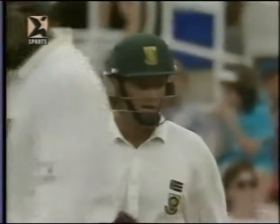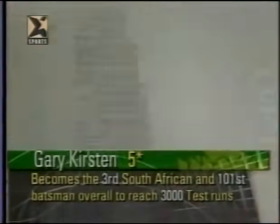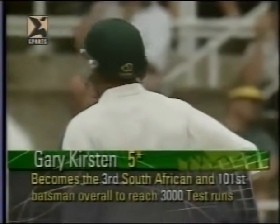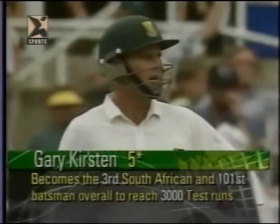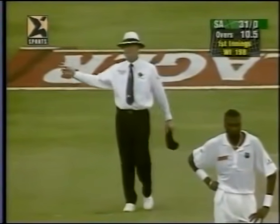And that brings Gary Kirsten his 3,000th Test run, and the third South African to do so. Difficult to say. 3,000th Test run, as he's got away for four. Anything short and wide, and Gary Kirsten's onto it very quickly. 31 for no wicket.